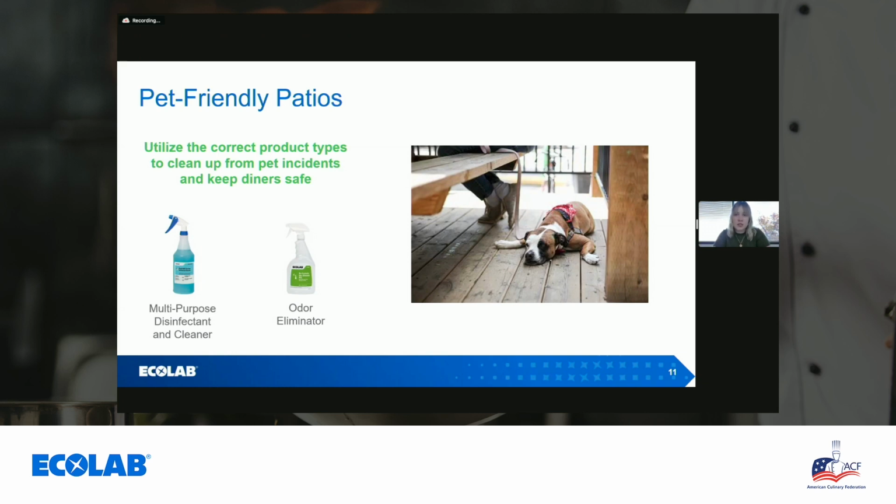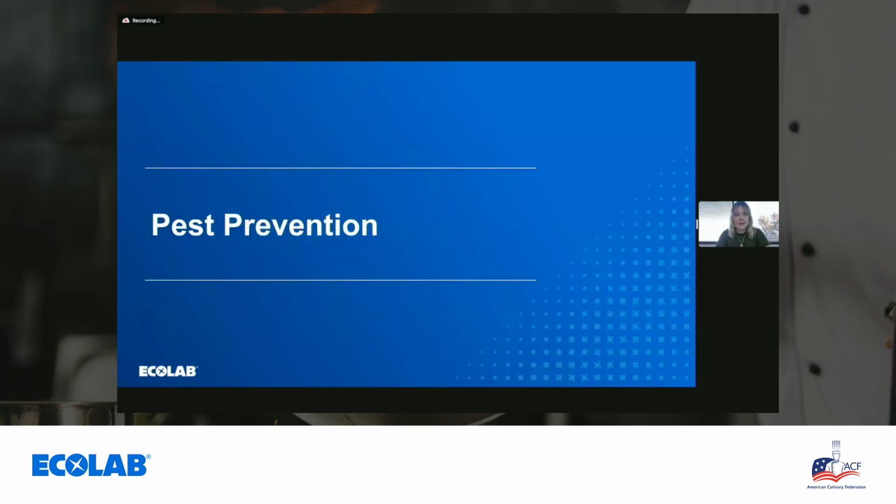A lot of the times with these enzyme-based solutions too, you want to make sure you utilize them not necessarily as an air freshener spraying into the air, but we more want to spray them directly onto the surface where we're having those bio odors coming from. And this will really help get in there with the enzymes and destroy those bio odors at the actual source that it's coming from. So another good tool that can be utilized if you have a pet-friendly patio and you're struggling with any odors in those spaces. Or like I said, indoor dining as well, if that's something that is starting to become popular in your area and you see it trending towards that, it might be a good thing to start looking into how to best clean your spaces when you have pets in them.